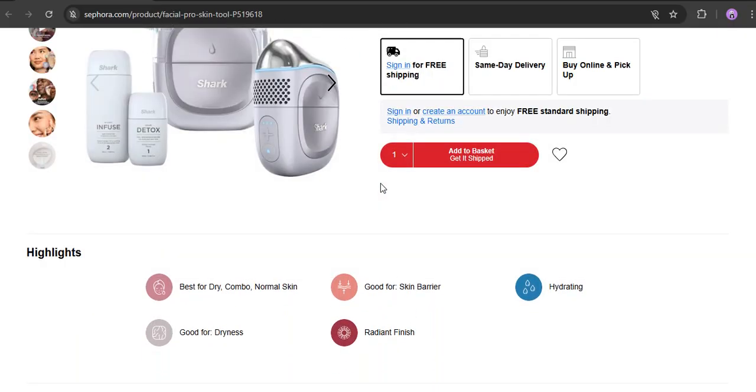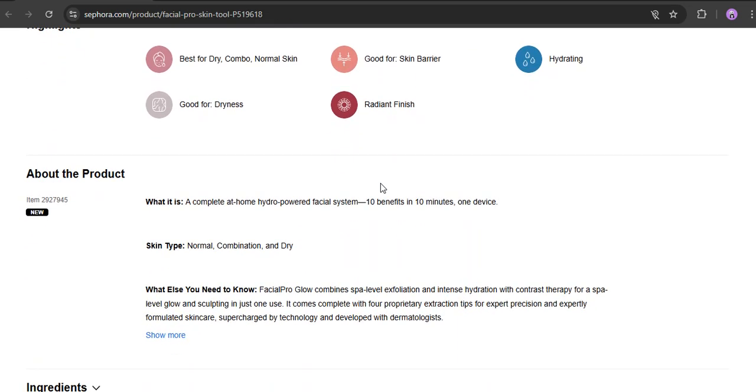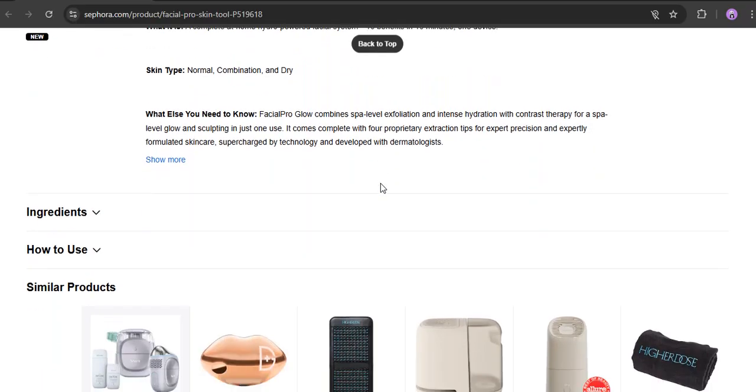Got it. Okay, so does it deliver? What were the results people actually saw? Because that's the bottom line, isn't it? Yeah, and the reports are pretty positive, actually. Skin felt genuinely smoother, apparently. People noticed a real glow after just a few uses, and that immediate effect, a noticeable glow. Yeah. That sounds promising, like proof it's doing something. Exactly, that deep exfoliation and hydration kicking in.